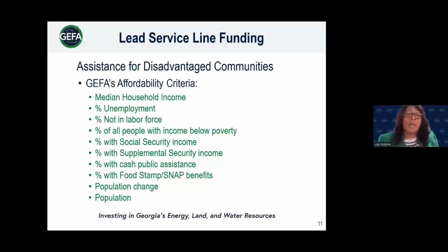It's also a percentage of all people within a certain income or below poverty level, a percentage with Social Security income, a percentage with supplemental Social Security income, as well as a percentage with cash public assistance, the percentage of food stamp or SNAP benefits within that area, and any type of population change in accordance with census tract data or census information that has been gained for a particular area or community, as well as population. So this is the overall basis of GEFA's affordability criteria and how we are ranking for principal forgiveness for assistance for disadvantaged communities.